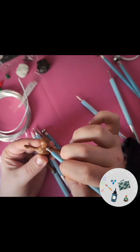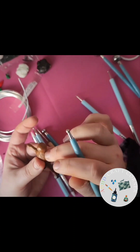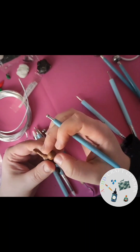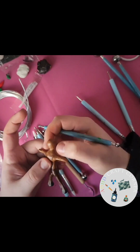Okay. Just trying to get the creases in his head and his neck. Trying to make them look connected, but still two separate pieces and not a head just sitting on top of your shoulders. You have a neck, right? So I'm just making sure I give him a neck. Alright, and I'm trying to smooth it out.